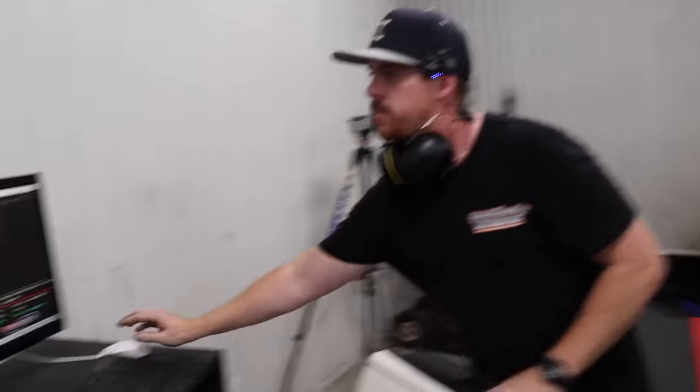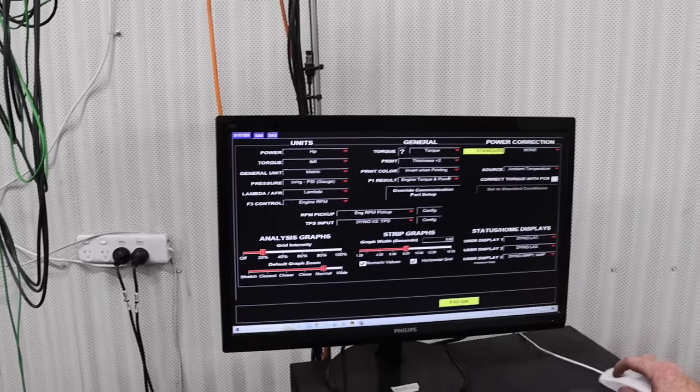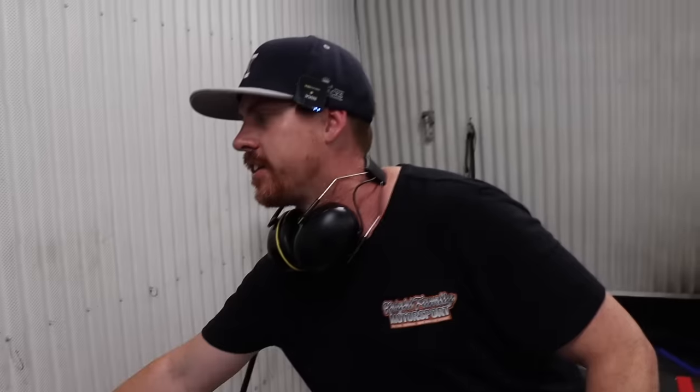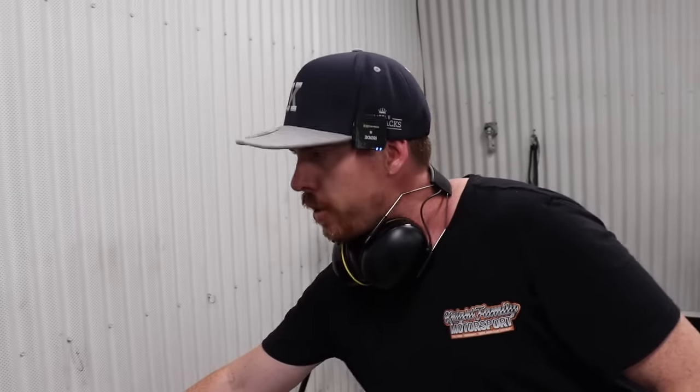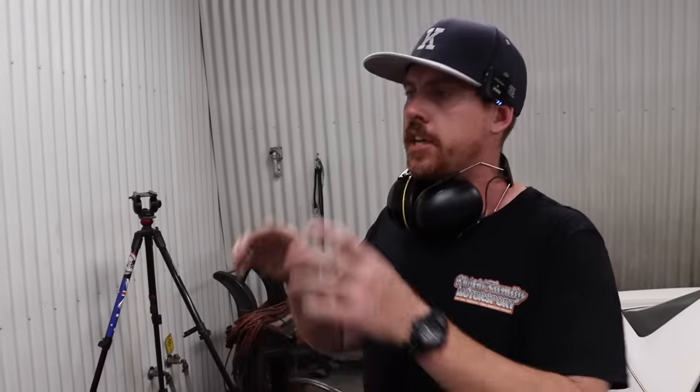What we can do is turn the correction factor on, which is the SAE correction. Power correction here is on none. You do all your cars with no correction, that's right? I do pretty much all my cars no correction, mainly because I do a lot of boosted cars, and I really just want to know how hard the car is turning the dyno. We get a better apples to apples comparison, especially in Queensland, because the air is so bad, so to speak.